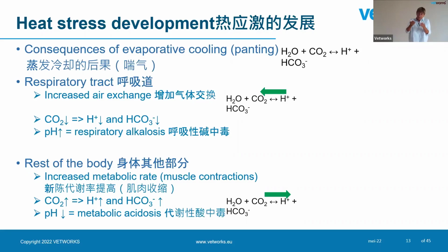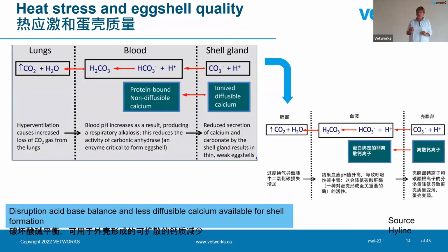Then, for the rest of the body, that's the main thing what is happening. In the rest of the body, there are some muscle contractions in the beginning to try to get rid of this heat. And that will, on the contrary, give you metabolic acidosis, but that is not so important as the respiratory alkalosis. And what does that mean for the quality of the egg shell?